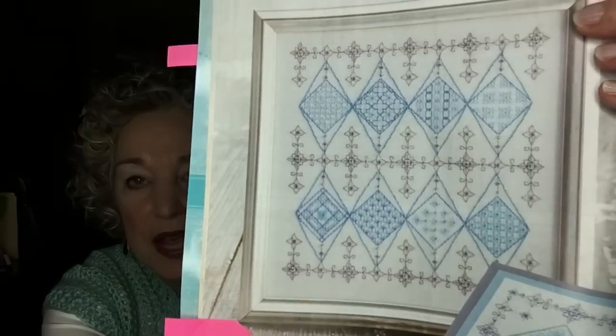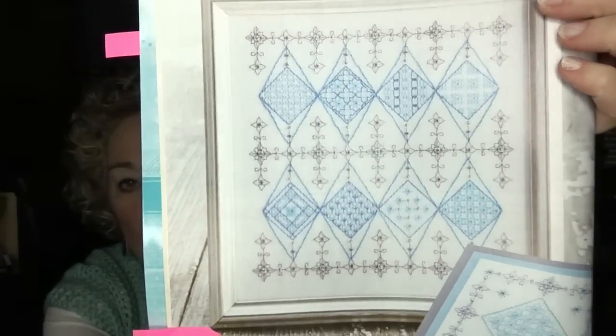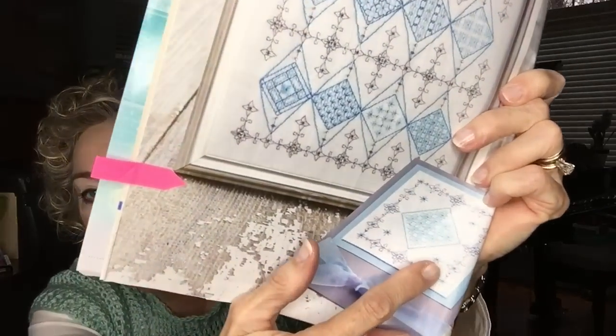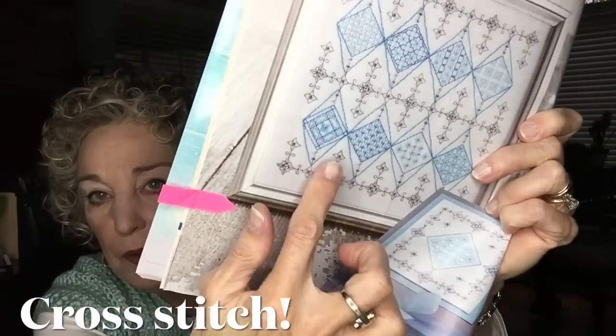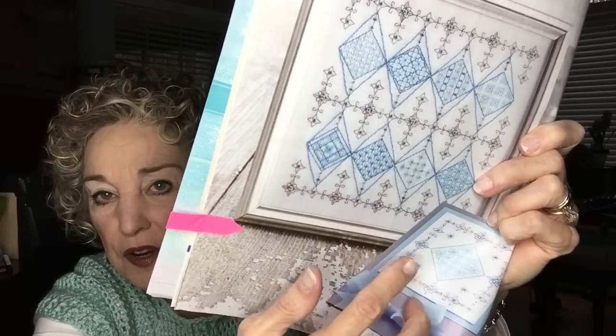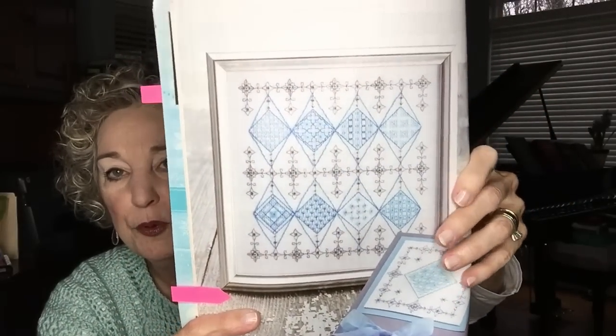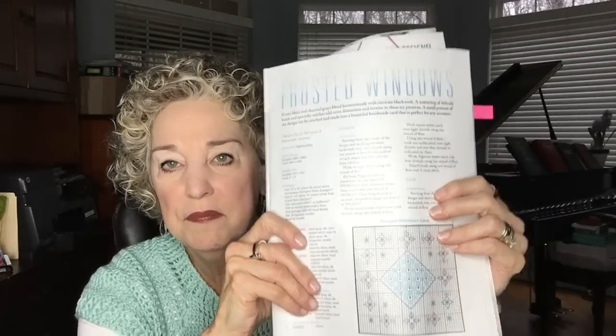This is called Frosted Windows. This is the main pattern right here, and you can take pieces out and crochet like one of these motifs here and frame it if you want to, or do the whole thing. It's really a pretty pattern, and it's a good one to get started on. The chart looks fairly easy. See, there's the chart. It doesn't look terribly hard to do, and it's a beautiful color. It's the color of frost, you know, light blue and white.